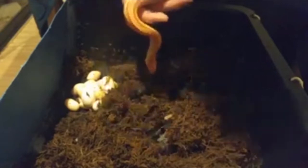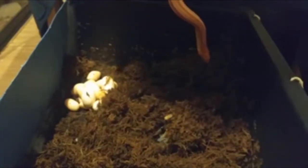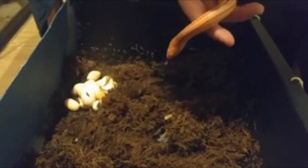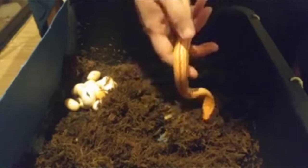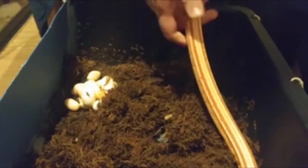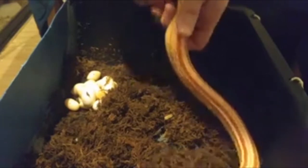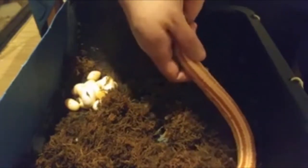Okay, so I'm gonna go ahead. See, 1, 2, 3, 4, 5, 6, 7, 8, 9, 10, 11, 12, 14, 15 eggs. Most of them look like slugs. But you know, I only need a few eggs from her because I'm producing hets. Just palpating a little bit.